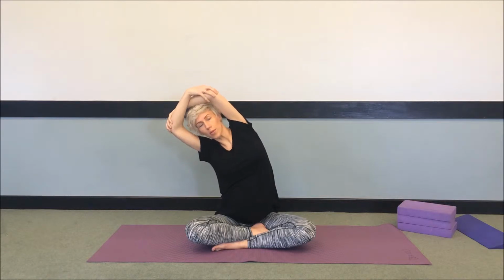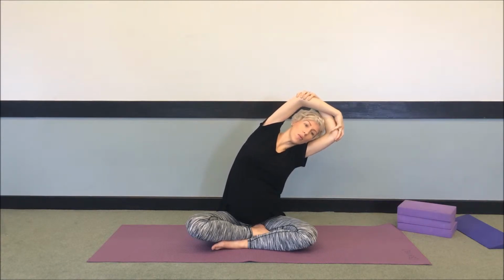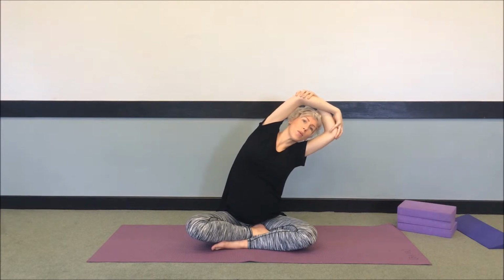This movement is really good at stopping indigestion and heartburn while you're having an attack, or if you do it shortly after you've had a meal, it can prevent the heartburn from happening. And when you're ready, just release the arms and have another little stretch up to the ceiling. Lower the hands all the way down.